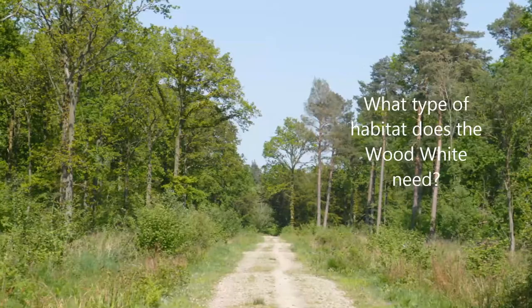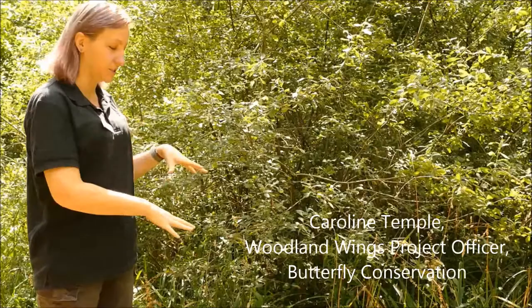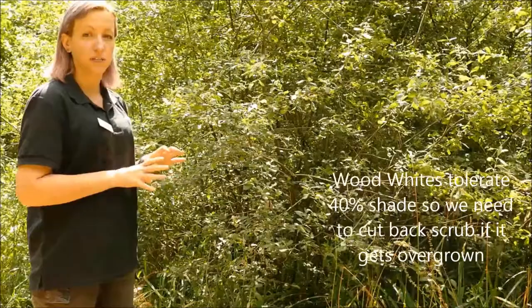So what we've got here is a typical woodland ride edge. So we've got scrub, small trees encroaching onto the rideside vegetation below, and this is where the food plants and the nectar is. So we want this nice and bright. Wood whites will tolerate up to 40% shade, so one of the things that we need to do is make sure that they're open and sunny, so put back things like this scrub.